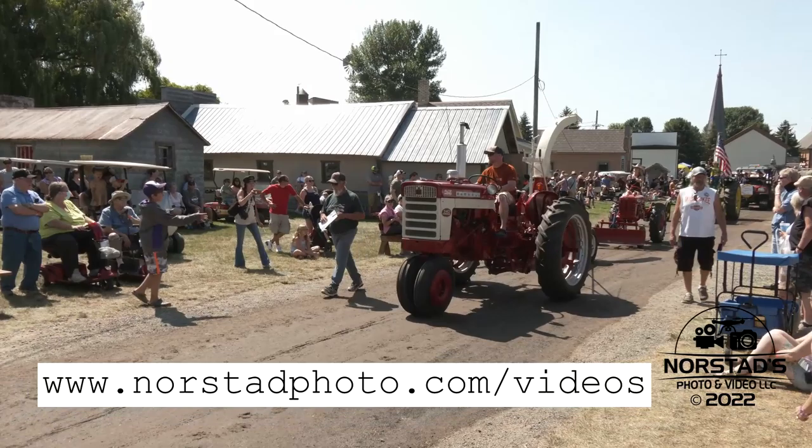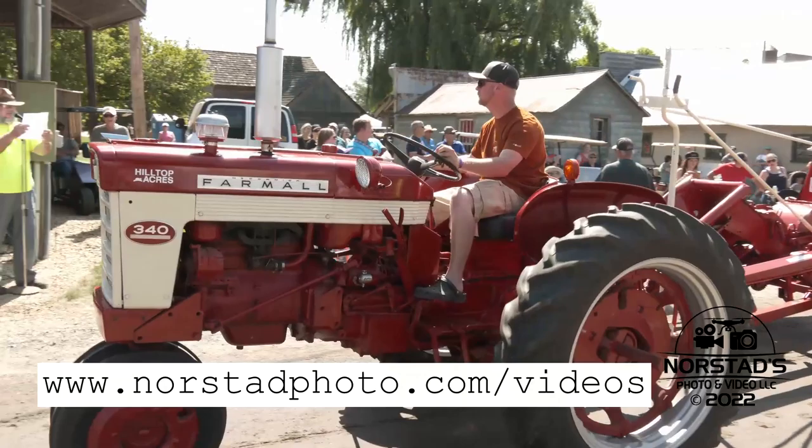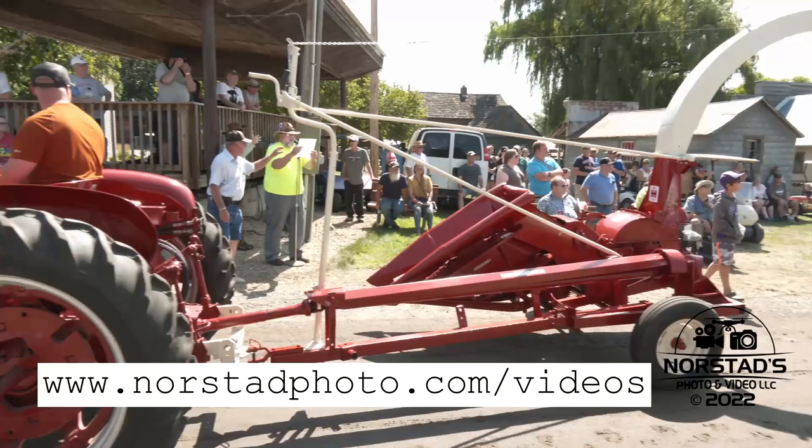Over in Stillwater, so it's got local flavor to it. John getting another 340 from 1958. And this is a number 16 Forest Harvester, today driven by Charlie Weber.